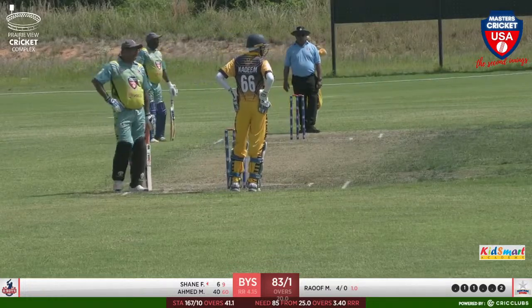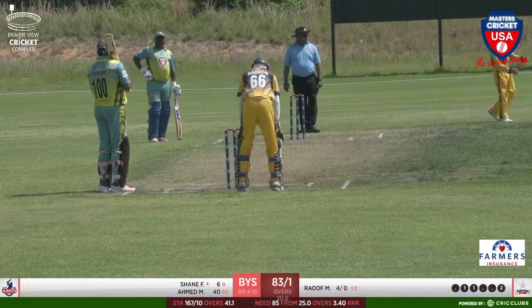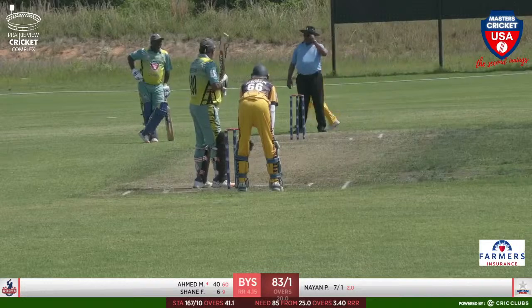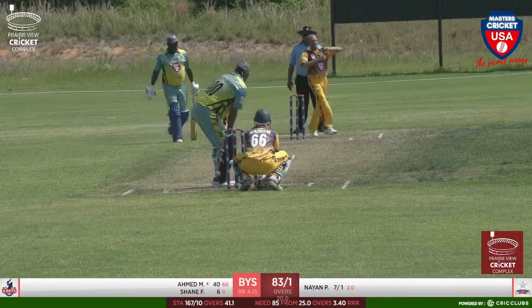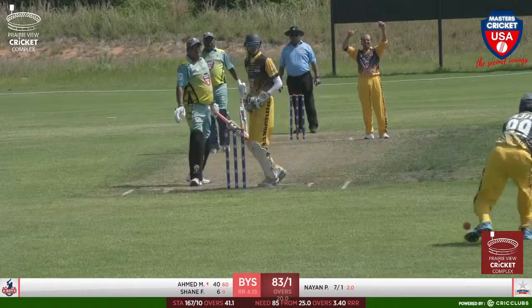So Nayan to continue from the highway end, and A Boys are halfway through the run chase, and they're doing it easily so far. Something needs to be done by the fielding team. Nayan to Ahmed. Ahmed on the back foot, and this time he tried to cut the ball.